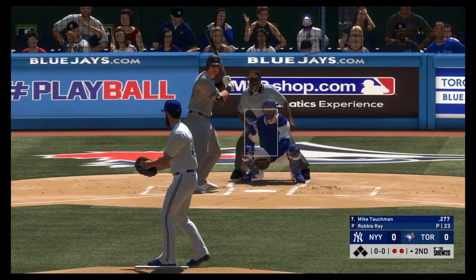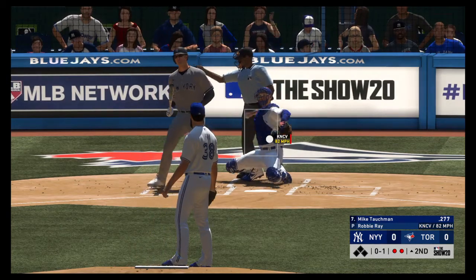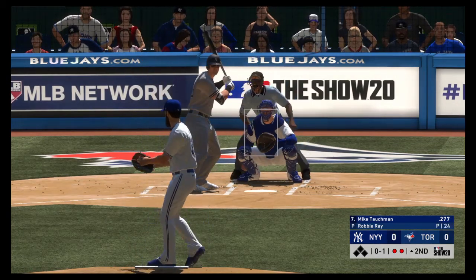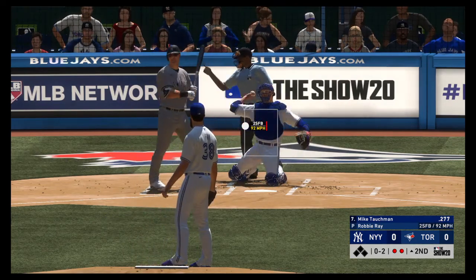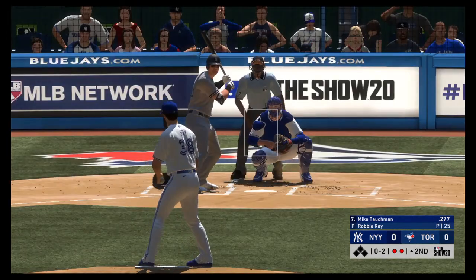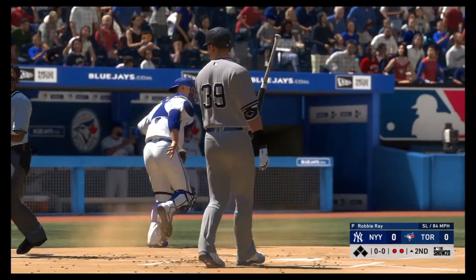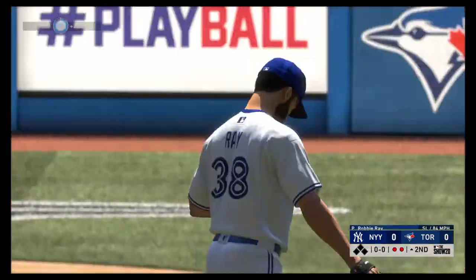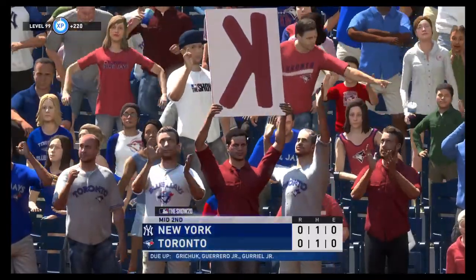Into the box now, Mike Tauchman. He'll work on keeping this top of the second alive. No balls and 1 strike. Into the windup, here comes the 0-1. A lot of movement that time. It's 0-2. No score here as we play inning number 2. And strike 3 called as he says, you got to be kidding me, with the side retired. So the Yanks go 1-2-3.